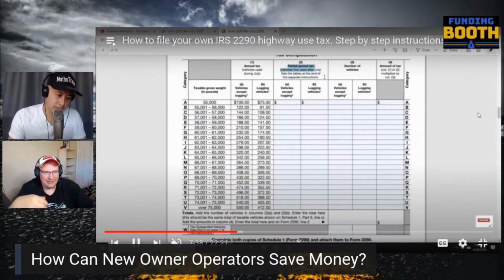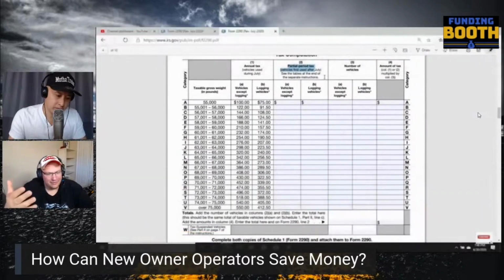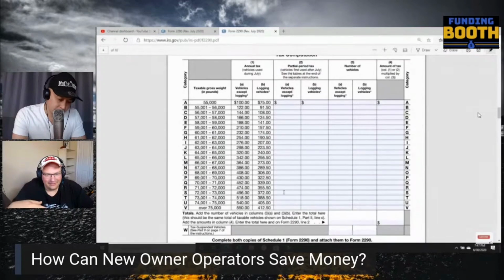And then we go through UCR, all your different states like Kentucky, New York, Oregon, New Mexico, where you have these weight distance taxes. We show how to fill all those forms out. I haven't gotten to Arkansas's yearly tax yet. I haven't gotten that in the mail. But to outsource all this stuff, it adds up.